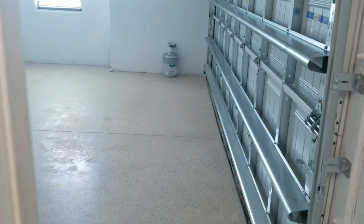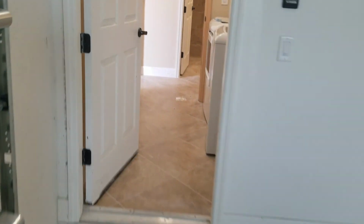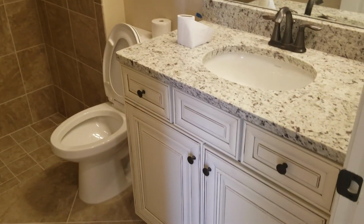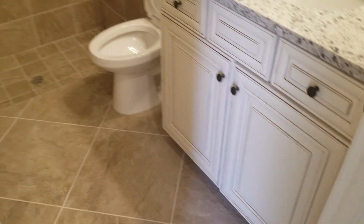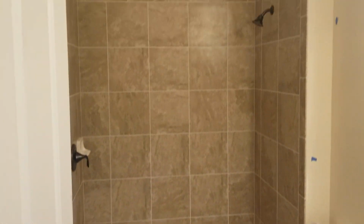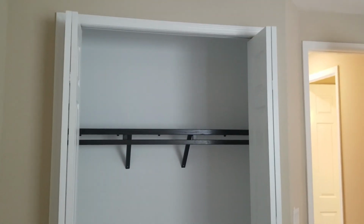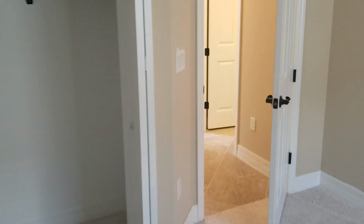Your garage, plenty of room for your 2 cars. It's also epoxy lined on the flooring, which is really nice. You've got tile in all the main areas. You'll have carpet in the bedrooms. Your guest bath here, you've got this beautiful granite countertops. You've got your antique white cabinets in this particular home. And then that sits off the first guest bedroom here. You've got nice wood shelving in all your closets, bifold door here.